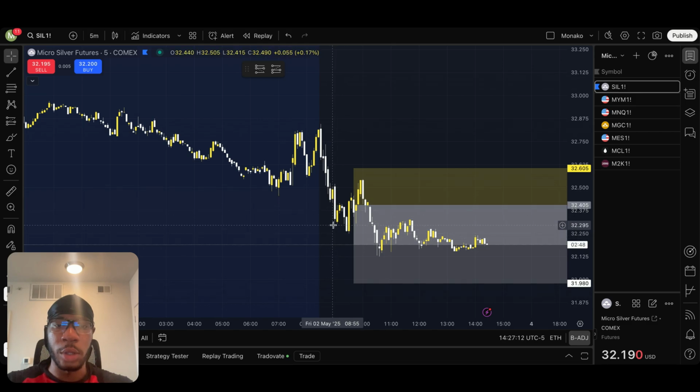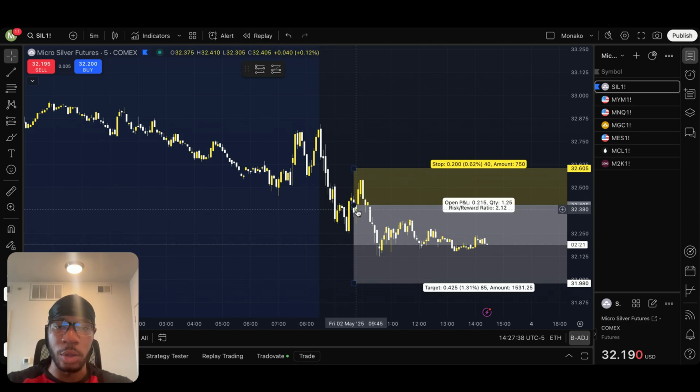The reason why I entered here is because you see there is a strong push here. The market reacted to this zone, went down, broke structure, and pulled back, reacting to this zone. So here I know there is a support and here a resistance. So we broke structure, we went down, and then we went back to that area where the price reacted, right? And that's when I entered.